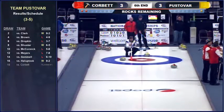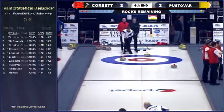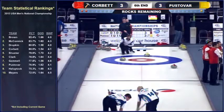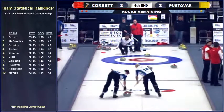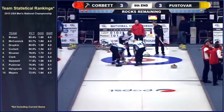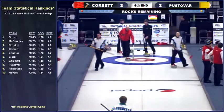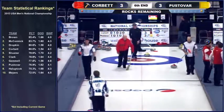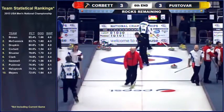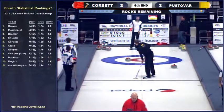Craig Brown takes one in the sixth and leads Court Dropkin 4-2. Holding hammer in the key home ends in the second half of the game there for Craig. Yep. Ethan Myers with a big four in the fifth. That's a 5-2 lead over Brady Clark. Brady needing that game to get into a possible playoff tiebreaker.